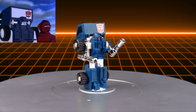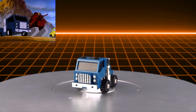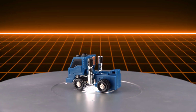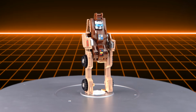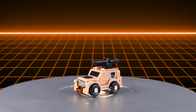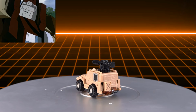Pipes. As Optimus Prime used to say, transform and roll out! A more positive rendition of Huffer, he fancied himself a mini Optimus Prime. And Outback, the Aussie's answer to Brawn, who was the first Mini-Bot to include an accessory, a roof-mounted cannon. Almost triggered it by accident.